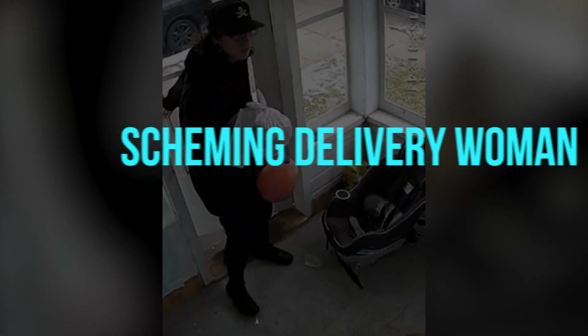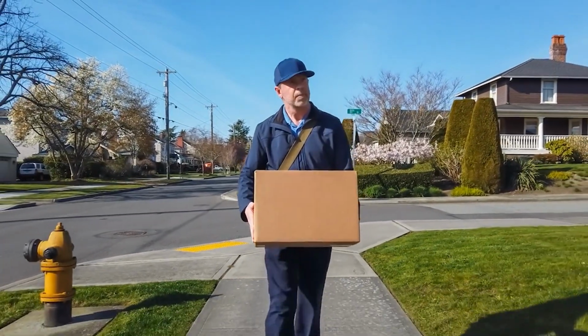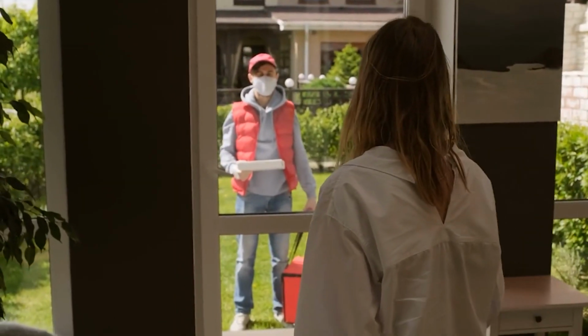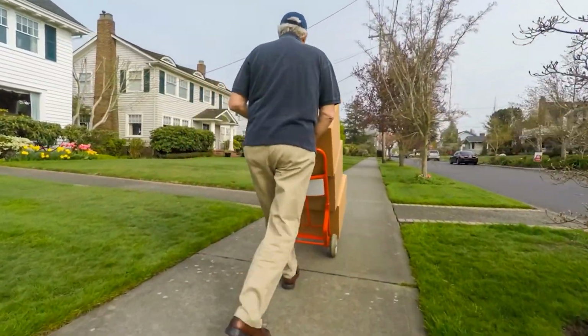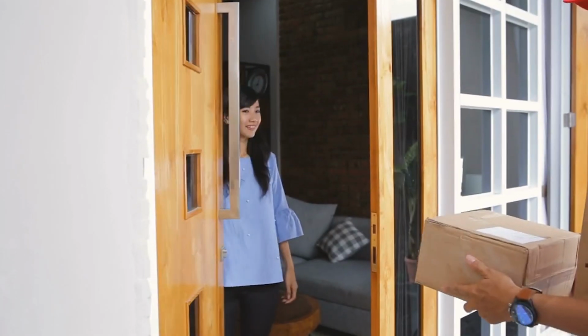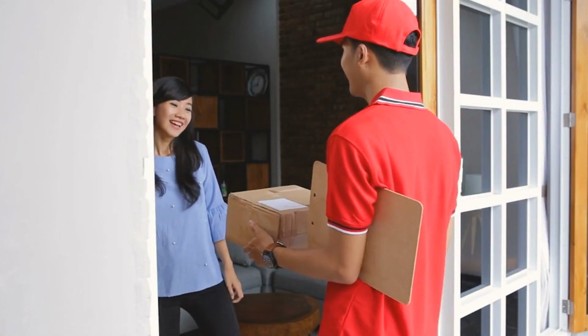Scheming delivery woman. Since door-to-door delivery has become a phenomenon, the majority of us have relied on these online food and grocery delivery services. It is really practical. In addition, the constraints that were imposed by the pandemic had increased the number of those who rely on these delivery services. However, there are situations when we cannot entirely trust strangers.